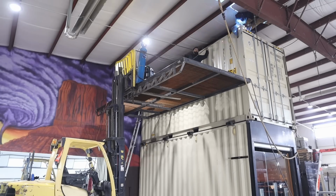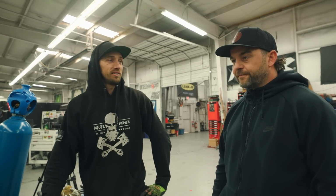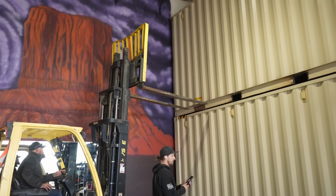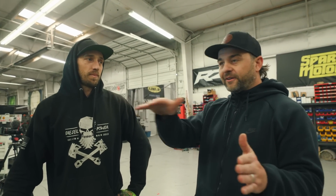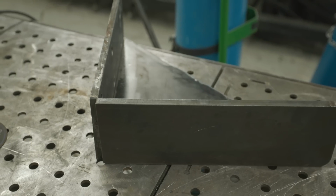So the building of the podcast studio really isn't the hard part, it's the installation. Yeah, building it's the easy part. Getting it to not tip over on us is going to be the tricky part. Basically, we have two Connexes stacked on top of each other. Like Rob said, the studio cantilevers out 16 feet. And then it'll have braces on the other side holding it down.